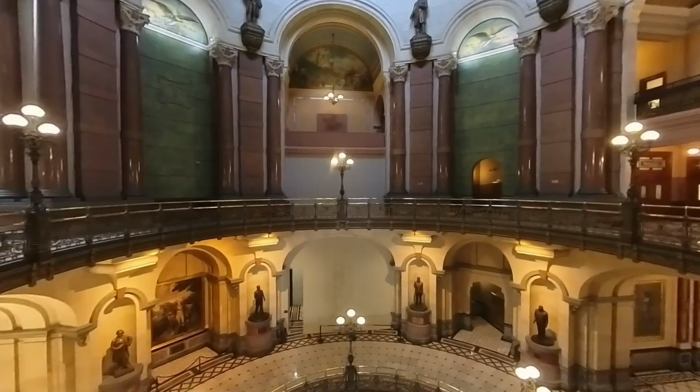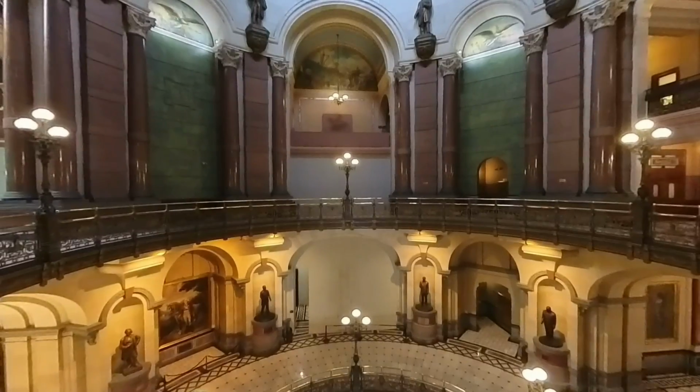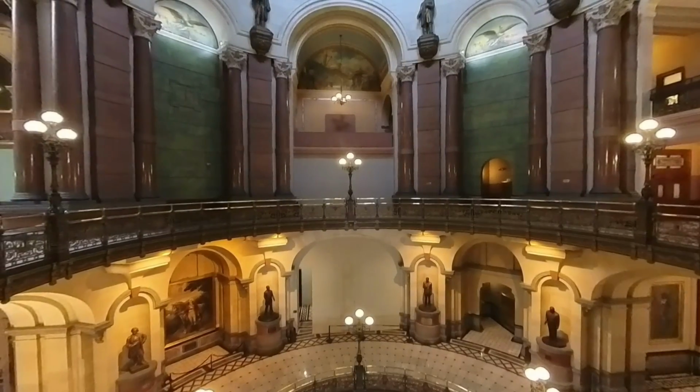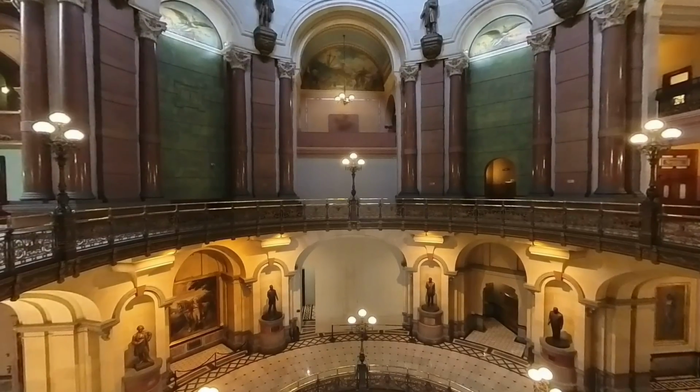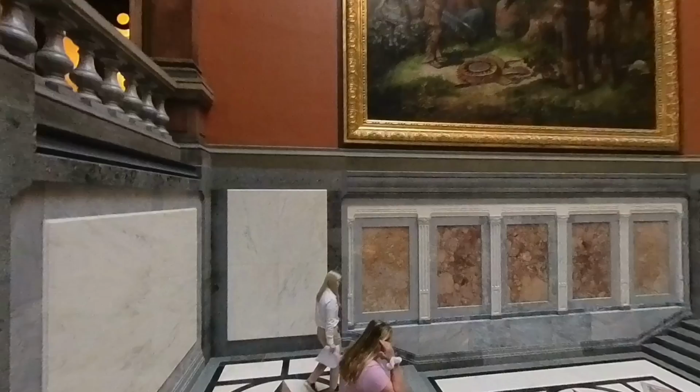And there are 3 paintings that are representative of commerce, agriculture, and industry. These were painted on canvas and applied to the wall, unlike the mural I'm going to show you next, which was painted directly into the wall.